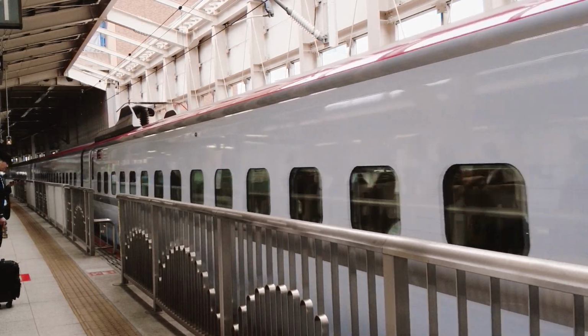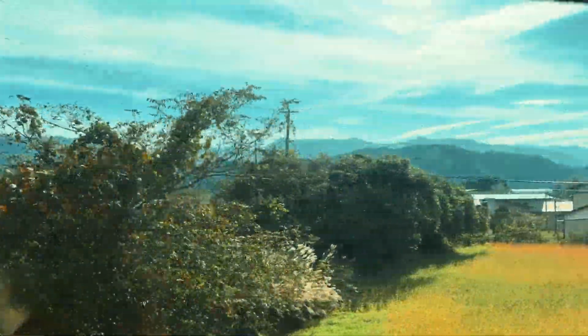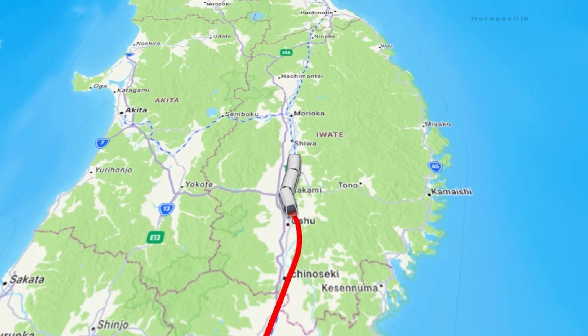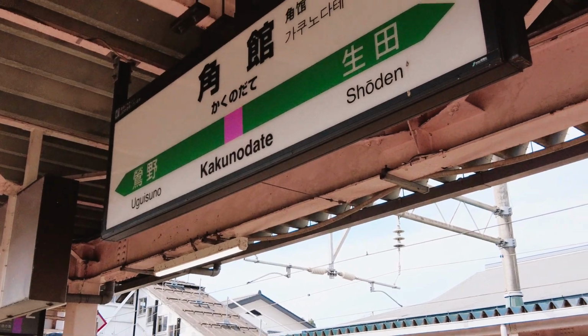I really want to visit all of the prefectures, so let's do this. In Akita we want to visit a popular tourist destination, especially during cherry blossom time, which is Kakunodate. You may ask why it's famous? Well, it's the home of many samurai houses that you can visit to this day.